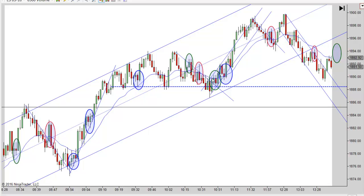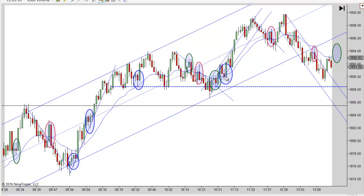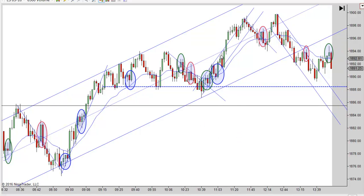Let me show you this new low. Pull back first entry, pull back second entry. It fails instantly, and you can tell that's a trap by it automatically turning and going straight up out the other side. And so I like that one for a long.